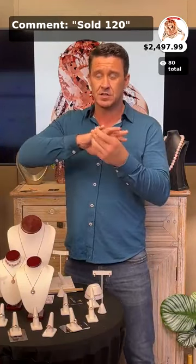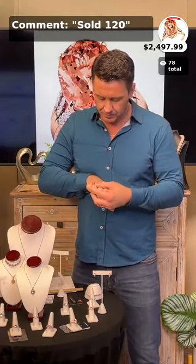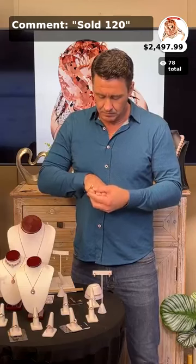This is 12 karat 40, ladies and gentlemen. It's an 18 karat rose gold. You're getting G to H, SI diamonds, triple split shank. This is spectacular. Oh my goodness.